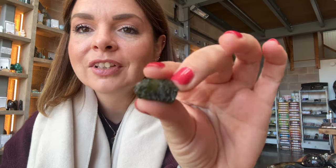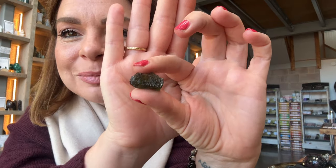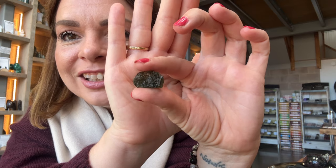Now, if you're interested in more of the energy side of things, I'm filming another video and I'll be telling you about how it felt and all the energy side of things in another video. But for today, we're just going to admire some Moldavite and I'll just look at it.